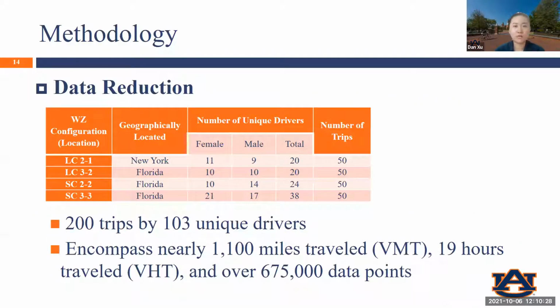So finally, we selected 200 trips driven by 103 unique drivers from 4 work zone configurations, 2 types of lane closure and 2 types of shoulder closure. And it covers nearly 1,100 miles traveled, 19 hours traveled, and over 675,000 data points.